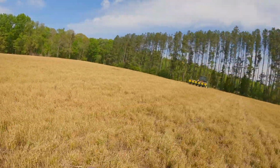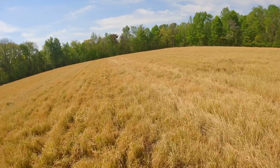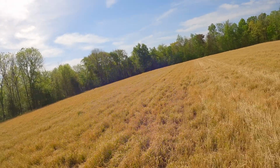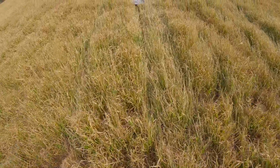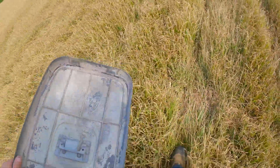I lost a lid for one of my planter boxes out here somewhere, so I'm going to have to keep an eye out and see if I can find it. I ain't planted that much, so it's got to be out here somewhere. Put a couple extra bags of seed in it, and I guess I didn't get it snapped on good. Oh well. Found it, on that last row we done.